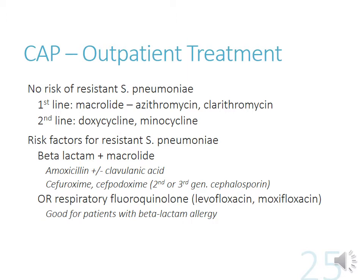So, looking at outpatient treatment. If you have your patient and you decide, okay, I think you're good to go back home, here's what I'm going to be treating for you. First thing, if they don't have any risk for strep pneumo, based on what we talked about, you can get away with using a macrolide. Certainly things like azithromycin, clarithromycin are going to be your go-to macrolides there. As a second line, if they had, say, an allergy, they could utilize something like doxycycline or minocycline, right?